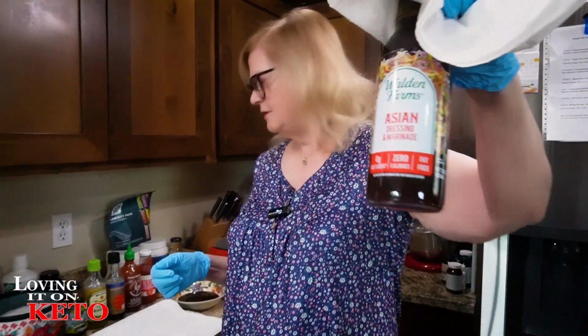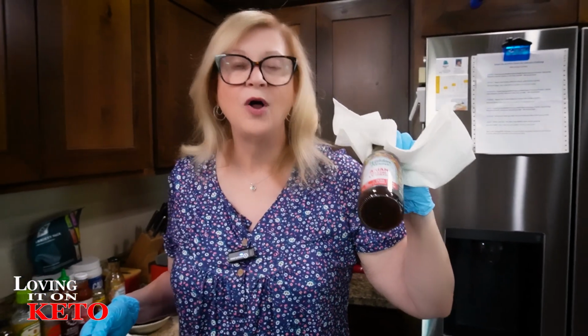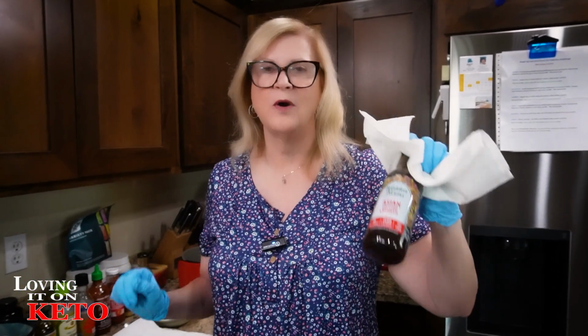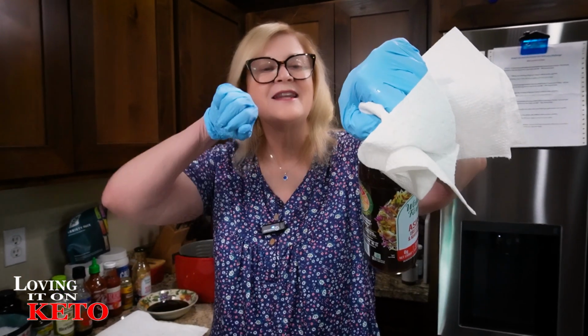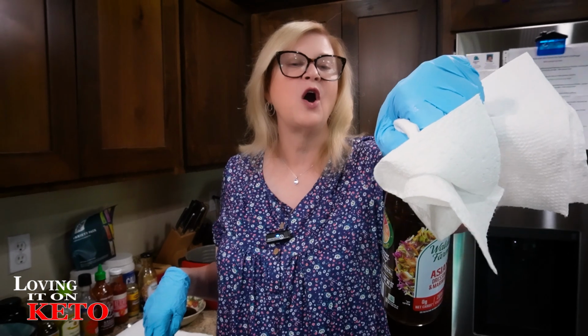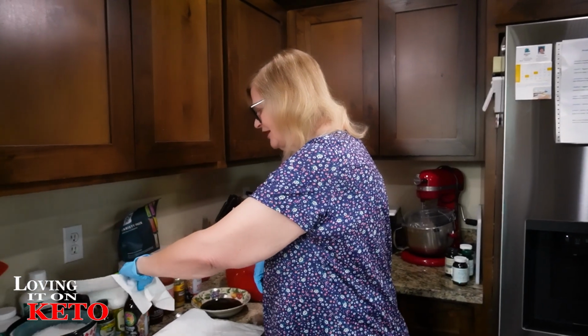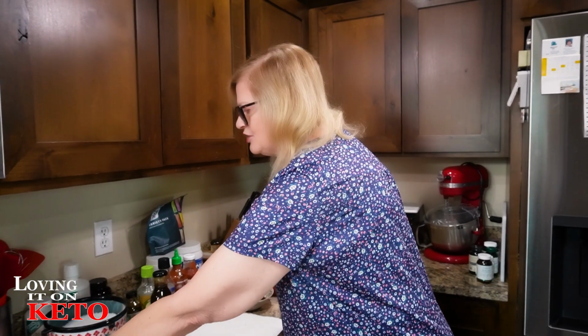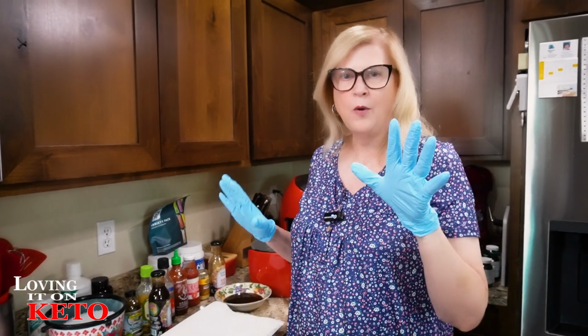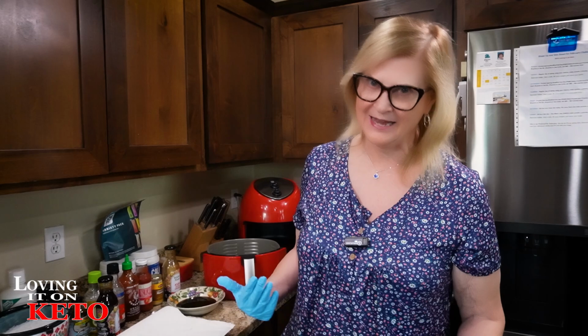Walden Asian dressing and marinade. Now, you guys don't have to get Walden's. We know the ingredients, and it works wonderful for us. The reason we're using it is because the calories are 0, fat is 0, less than 1 gram of carbs per tablespoon. And it really makes our chicken tender and delicious. So you can use the marinade of your choice, or you can make one from scratch. But because it's a protein sparing modified fast day, I like easy and simple. Yes, I do.